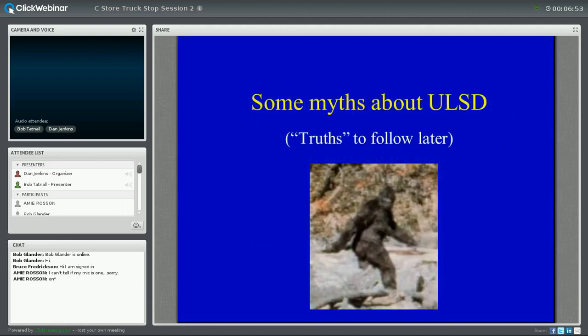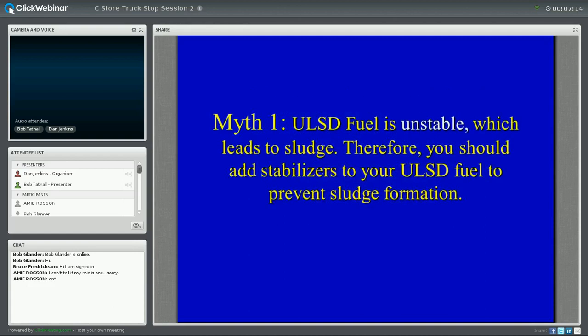First, let's talk about some myths. What are myths? Myths are false stories with no fact-checking. Basically they have no basis, and they're passed along through generations of people, for that matter. So there's a lot of myths in the fuel industry. In fact, it's rampant in the fuel industry, and I want to talk to you about a few of them.